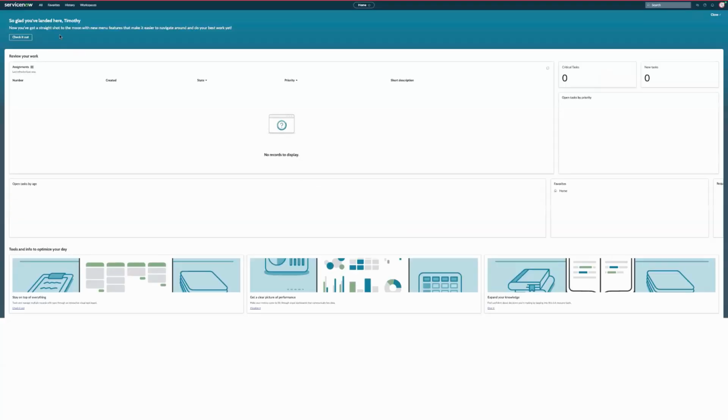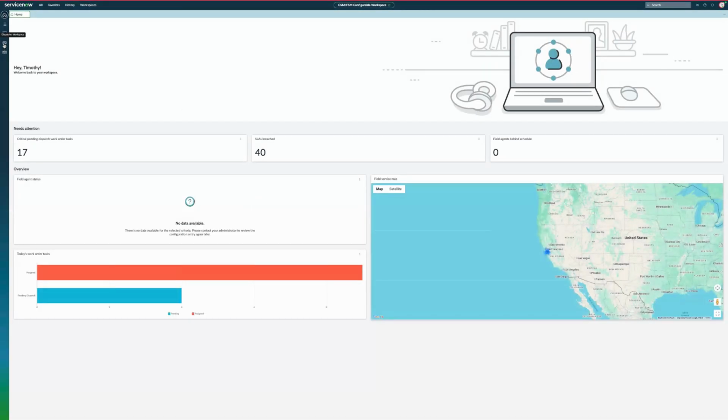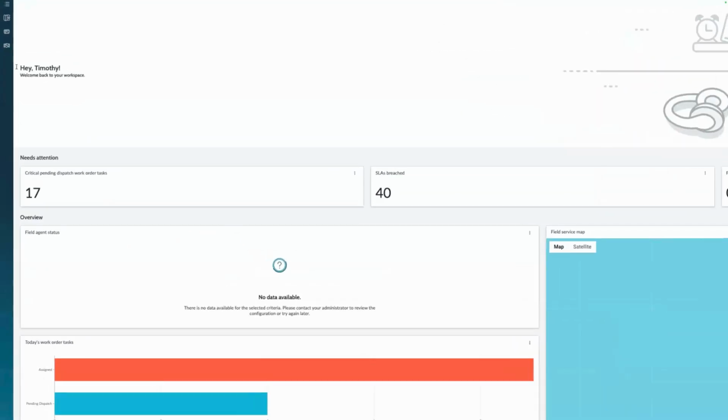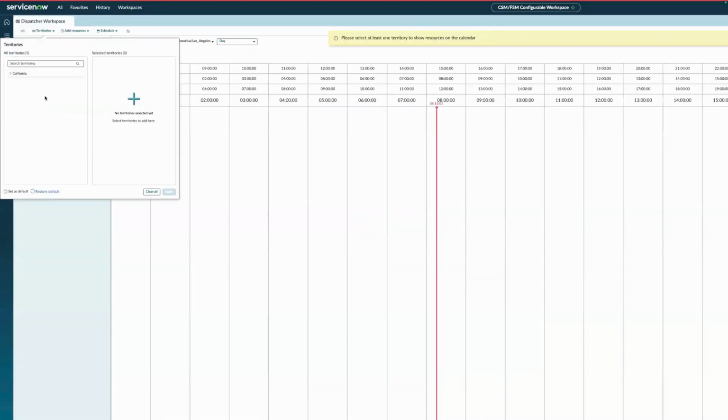Okay. So we'll go into our CSM FSM configurable workspace. And on this, is it bold enough? Let me increase that so you can see. This icon here represents our dispatcher workspace. Once we go into the dispatcher workspace, ooh, it's cruising from here.